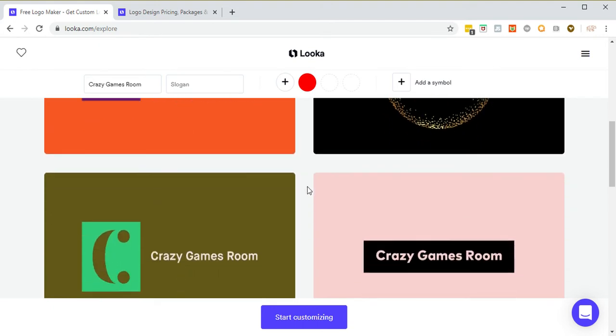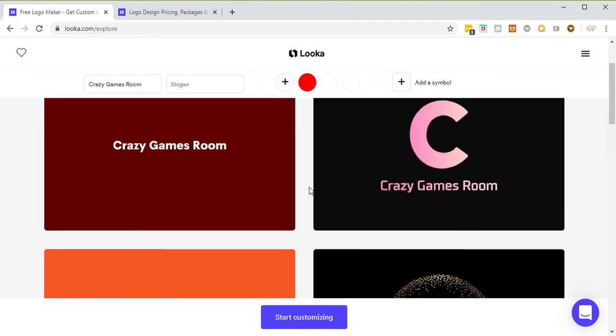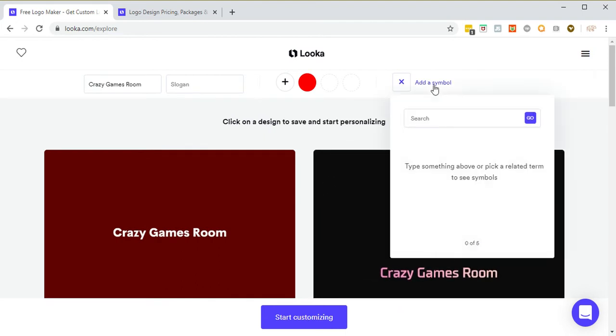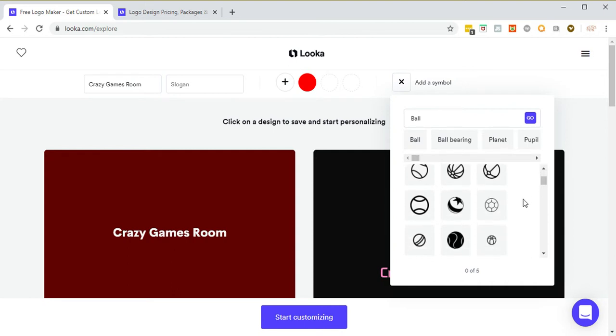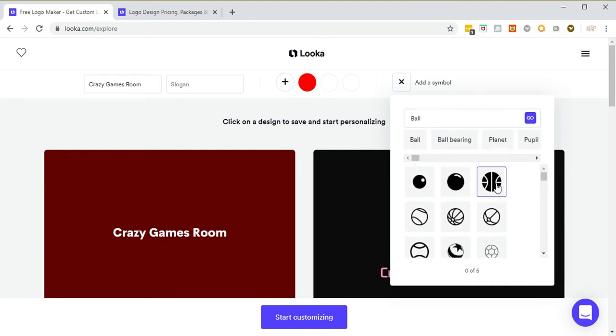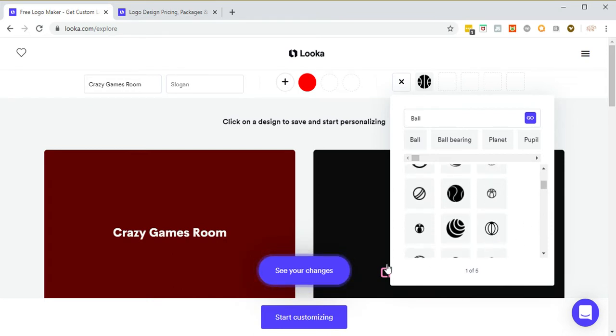This is quite generic, so I'm like, I don't know if I like that. I'm going to try and add a symbol. Let's see. I'm going to try, at least add a ball, something related, and see if I can get a little closer to what I want. Okay, so now we're talking. So maybe there's even a basketball for a hoop game, or ping pong.